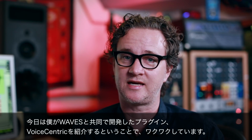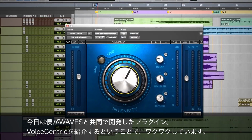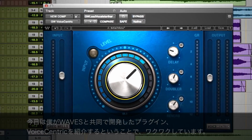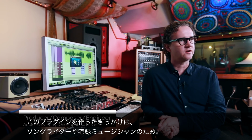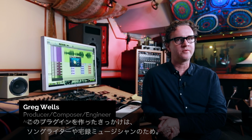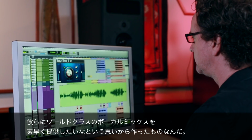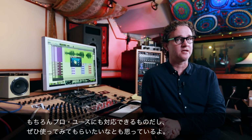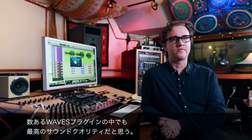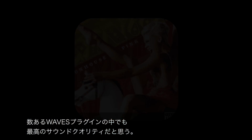I am very excited to be talking about a new plugin, the Waves VoiceCentric plugin that I have designed with them. The original idea behind this plugin was to help songwriters and people recording at home to quickly get an A-level, world-class mixed vocal sound. And I'm hoping that a lot of pros can use it as well. It really is the highest level of what Waves plugins can do.